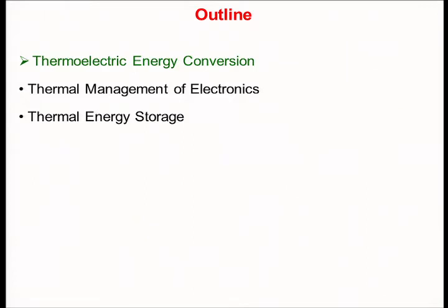The first one is on thermoelectric energy conversion. The second one is on thermal management of electronics. The last one is on thermal energy storage.